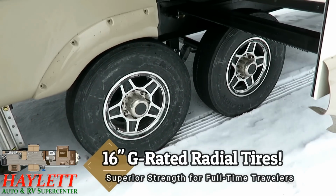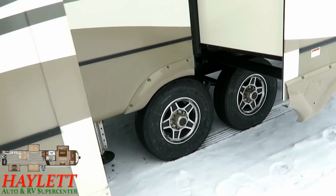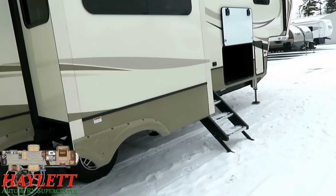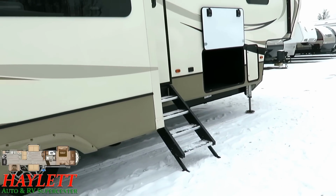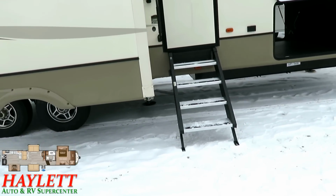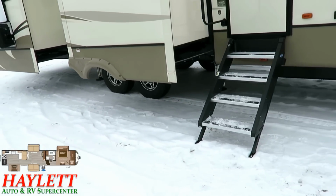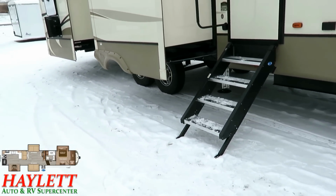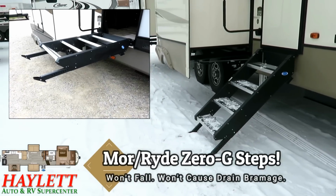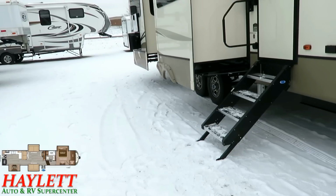So, like the 16-inch G-rated radials right here. Those are becoming more common, but again, Montana's been doing them for a little bit longer. By streamlining and standardizing their production, they can do things like add the zero gravity MORryde stable steps right here. These are the ones that if you leave them sticking out, perpendicular to the ground, they don't fall. They won't smash your head. They won't hit your grandkids or cause scars and damage and all kinds of problems like that.